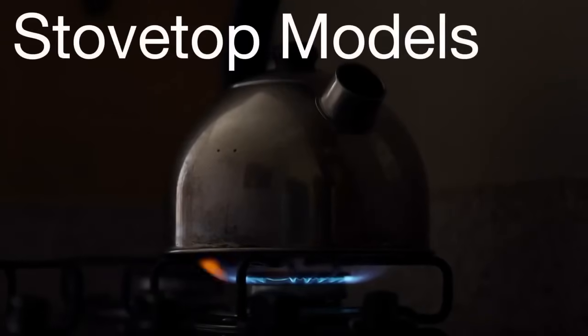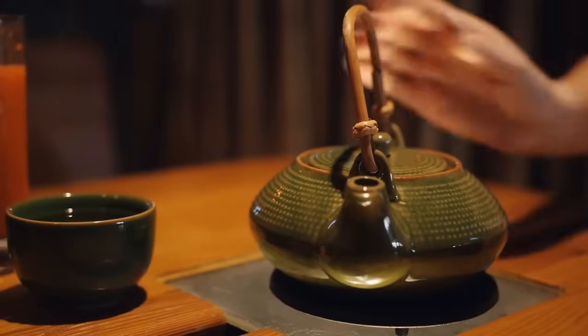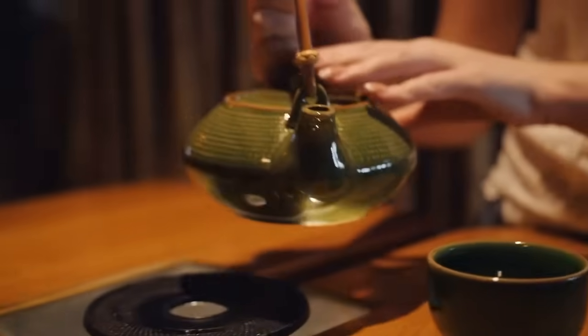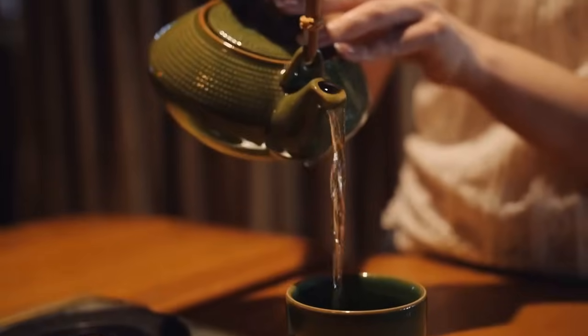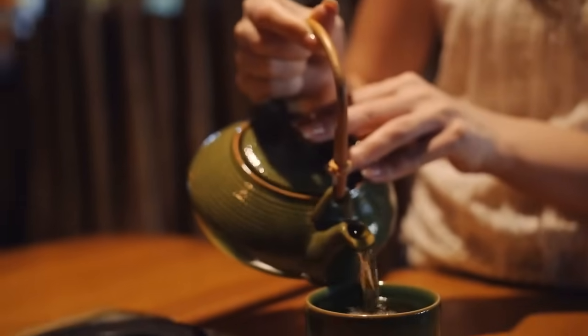Before electric kettles, people relied on stovetop models to boil water. These kettles weren't just tools, they were works of art. Designers began crafting ornate kettles to match the elegance of tea sets. The kettle became a centerpiece of the table, signaling hospitality and refinement.